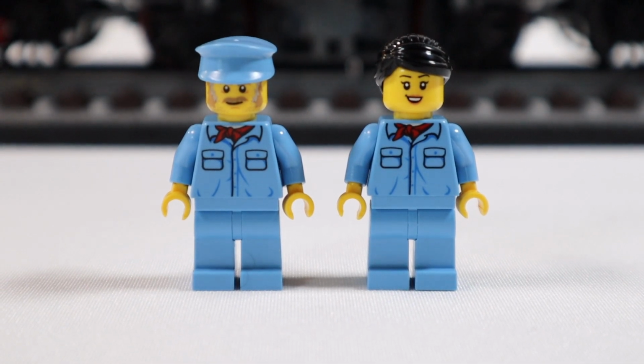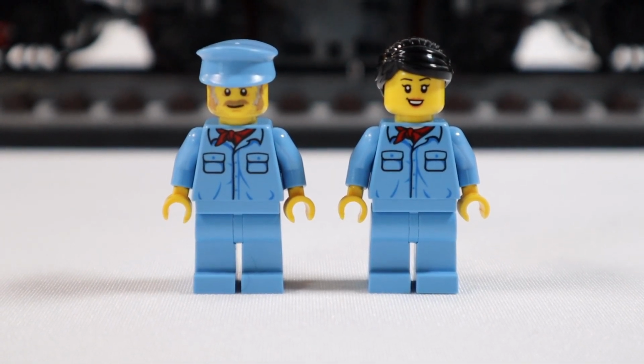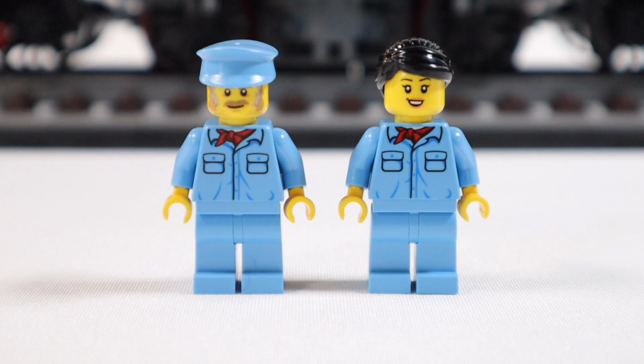So with this set you get 2 minifigs. Look, they're pretty much identical apart from the heads and the hair pieces or the hats. One male obviously and one female. They're nice little minifigs to have. They don't actually fit anywhere on the stand as such. With the UCS Star Wars sets, you normally have a little bit to attach the minifigs to. I can't see anywhere on this set to attach them like that. But look, they also have those seats in the center compartment, so they can just sit in there.